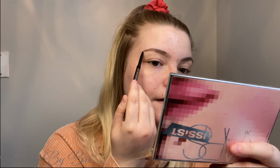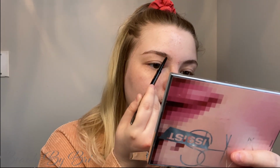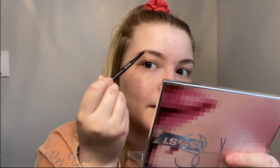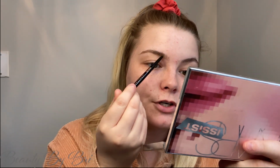I underline them and I extend the tail just a little bit, and then I will go back and fill out the top bit, not the very front, but just maybe halfway through the middle, and then upward strokes like this, following the hair. I go for a more filled in but a little bit messy slash bushy look. So that's how I achieve that, is I just follow the hair structures.